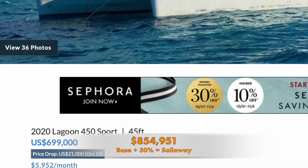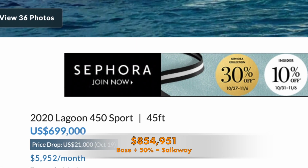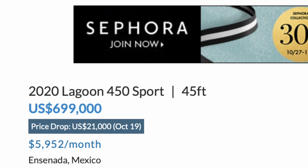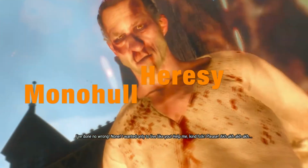Yeah, I'd probably go the Nautitech on this one. It just performs better, and it'll get me where I want to go better, and the finish is really nice. So wow, we had 4 out of 5 went the other way there. Okay, monohull heresy. What are we looking at here?